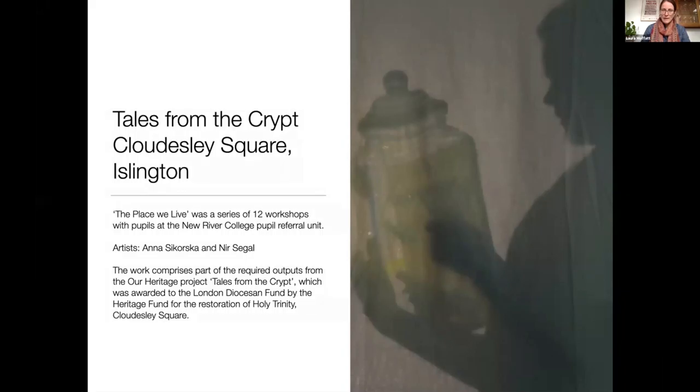Okay, so as Rosie's mentioned, we were tasked with, I would say we, Art and Christianity, was brought in as a partner in order to help deliver a series of workshops for the children at the New River College, which is literally round the corner from the church, practically on the square. It's a new building and it's part of an academy where they have a secondary school also in Islington, and this is their primary school.